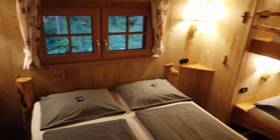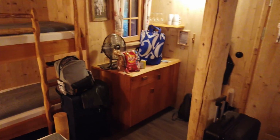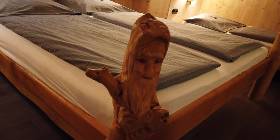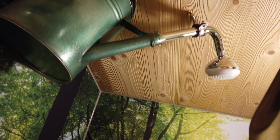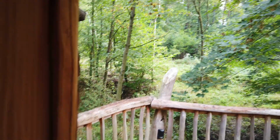So heading inside the tree house, you've got the toilet and then the main accommodation. It sleeps up to 4 people with a double bed, 2 single bunk beds, some workspace and a dining area with a TV. There's loads of cool little features like this little guy on the end of the bedpost. And then there's a fully kitted out bathroom as well, with toilet, wash basin and a watering can for the shower. This was one of my favourite theme park stays ever.